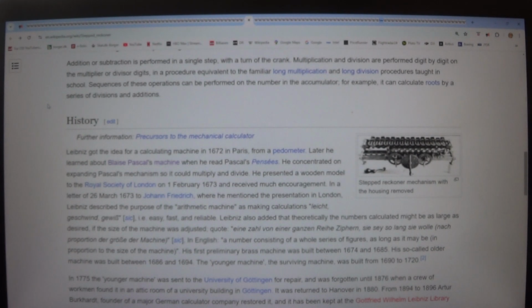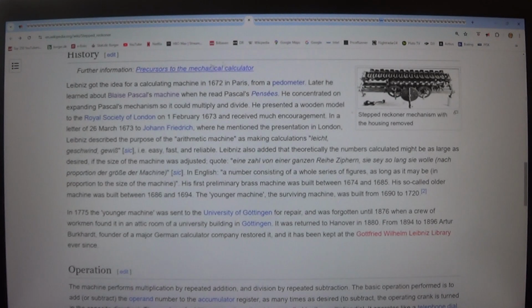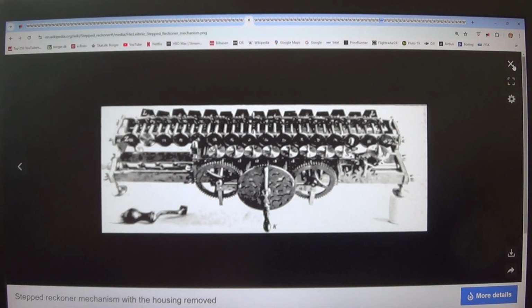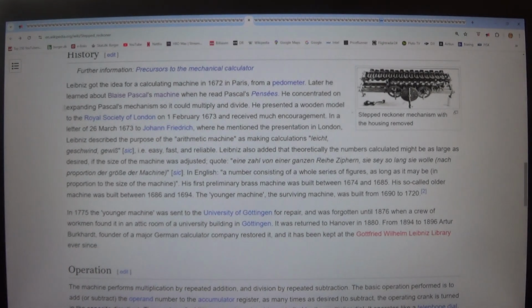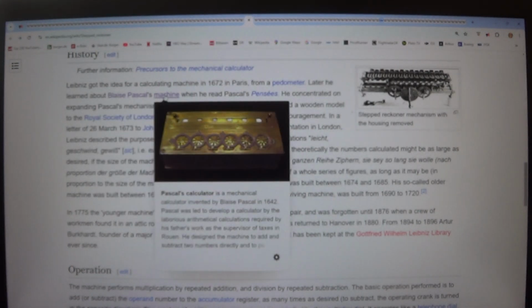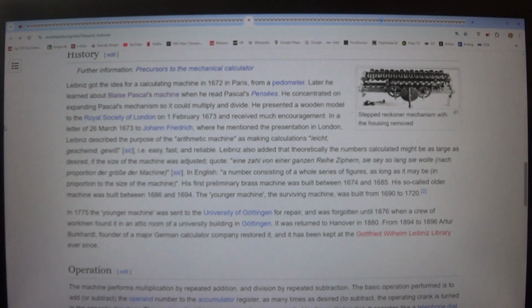History. Further information, precursors to the mechanical calculator. Leibniz got the idea for a calculating machine in 1672 in Paris, from a pedometer. Later he learned about Blaise Pascal's machine when he read Pascal's Pensées. He concentrated on expanding Pascal's mechanism so it could multiply and divide.